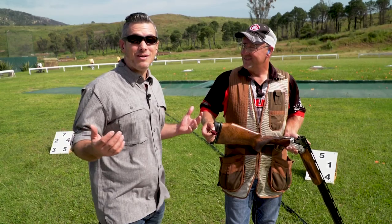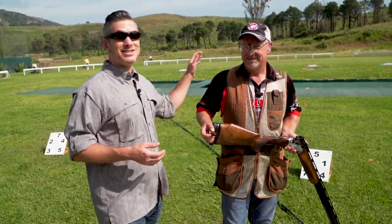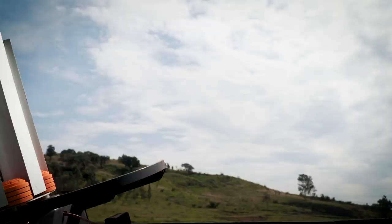The Aguila Minishell, breaking targets at distance. This dude's breaking them at 60. That's pretty impressive. That was fun.